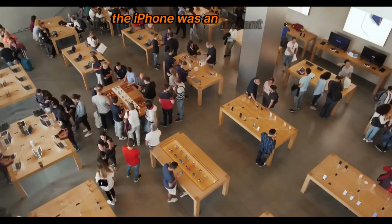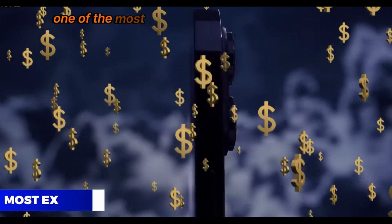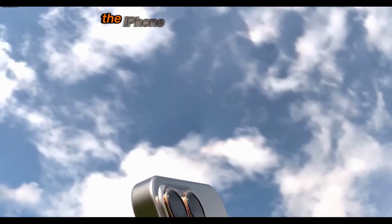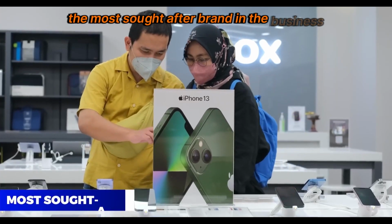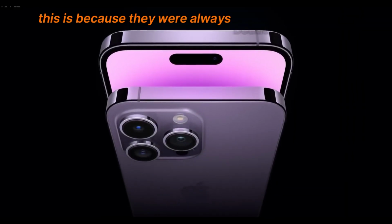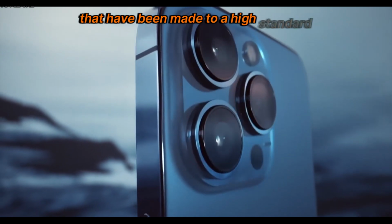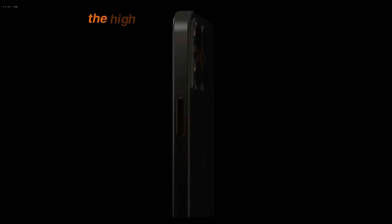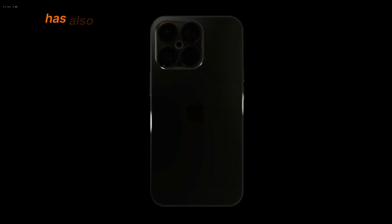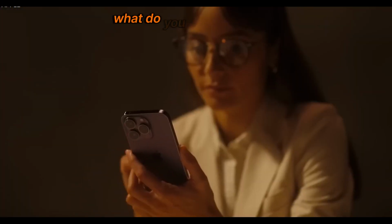The iPhone was an instant hit ever since it originally came out. Even though it was always one of the most expensive phones on the market, the iPhone brand was, and still is, the most sought-after brand in the business. This is because they were always beautifully designed pieces of everyday technology that have been made to a high standard, with high-quality materials and impeccable fit and finish. The high-quality exterior of the phone has also been complemented by high-end hardware and by far the most stable mobile OS on the market. What do you think of the iOS?